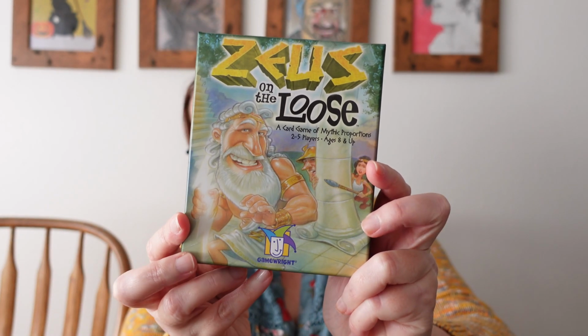Then we have Zeus on the Loose. And this is a super fun math game. It's a little bit like Uno 99, if you're familiar with that, where you're adding the cards up. So you play a number card, and you would say the number, like 10, and then Logan would play a card and he would add that to this. So if he plays a 6, then the new number would be 16. And you keep going, and you're trying to get to, is it 100? Yeah, 100. You're trying to get to 100 first, and every time you hit a 10 mark, you get to have little Zeus on your side.